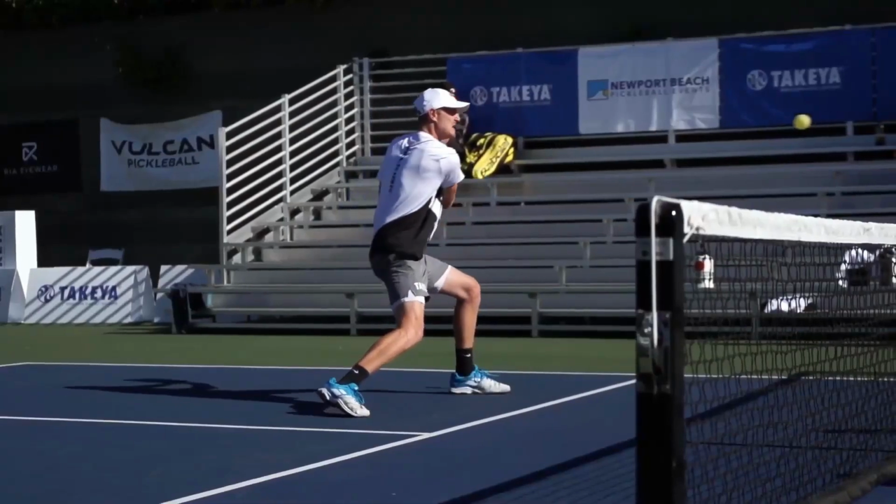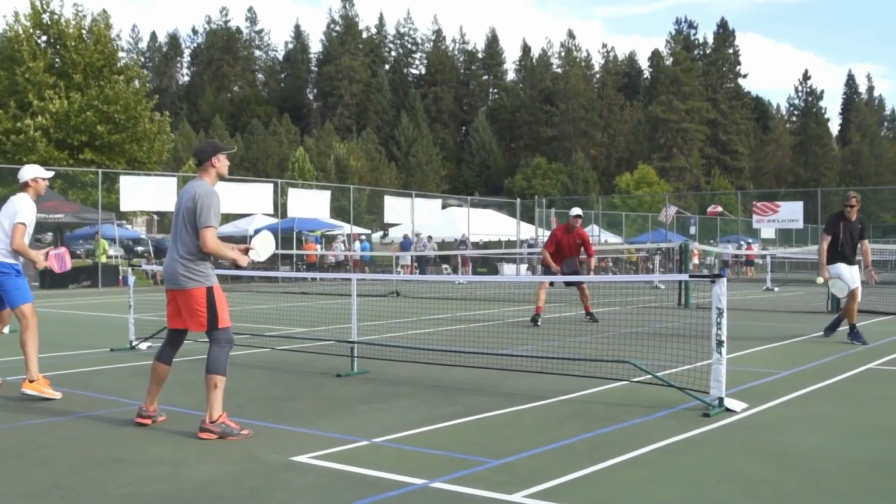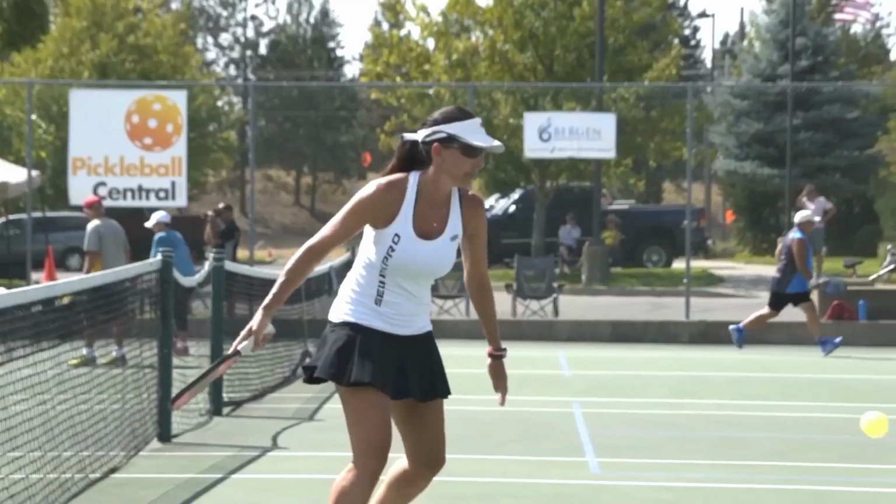Use more of your shoulder in your swing. Being more consistent can be helped by having good mechanics. Focus on making your swing smooth and controlled instead of having a big backswing. Use your shoulder all the way through your swing to give it more power and control.